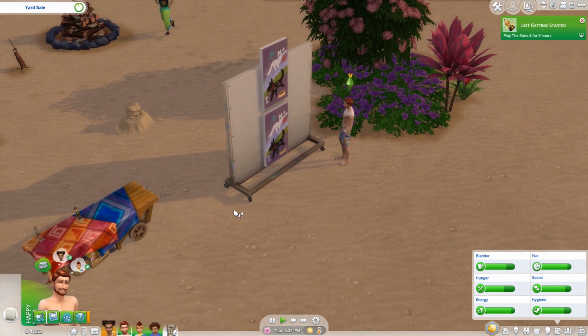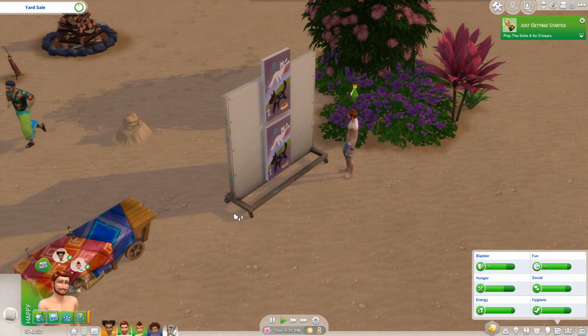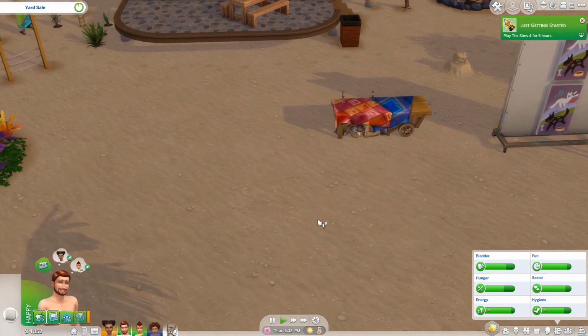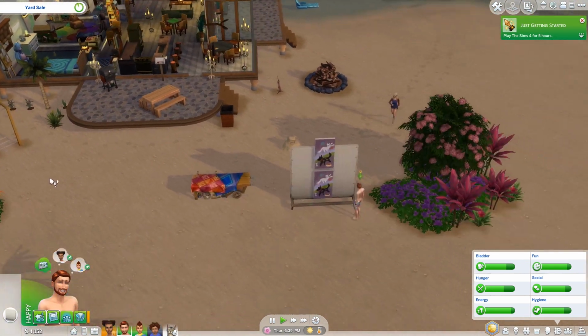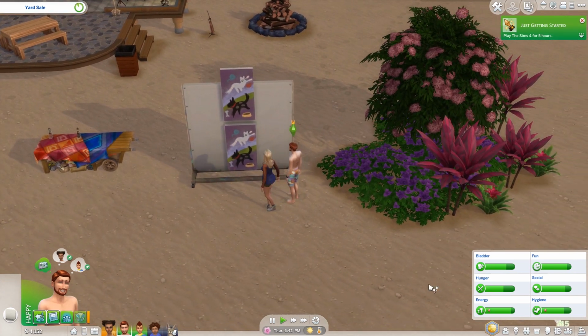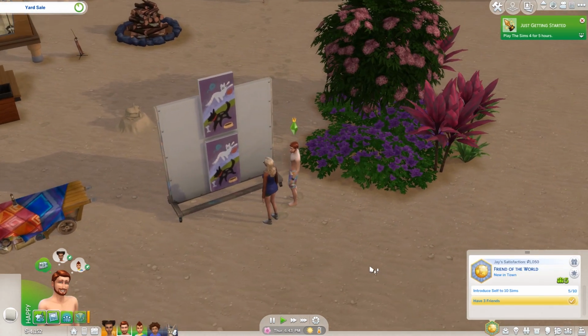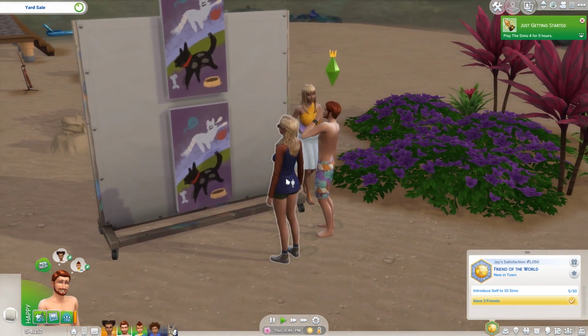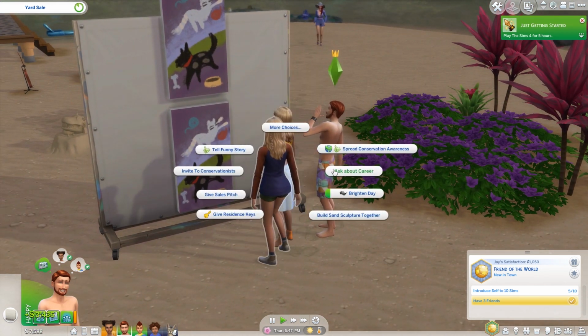So we'll see. Hopefully this will work. And he's from the crab. So I don't know where that person was going. So let's check in on him. He is actually on the Friend of the World, and he needs to introduce himself. But he already knows her, so we can't introduce herself. But we could try and be social and see.